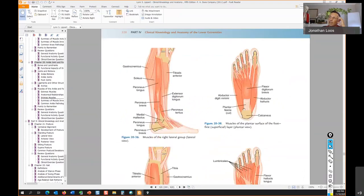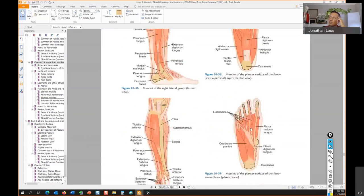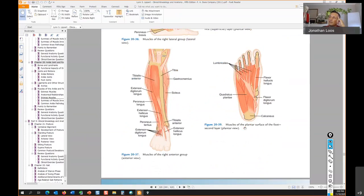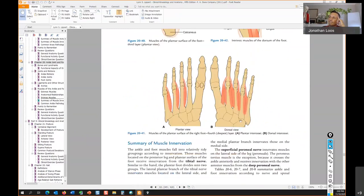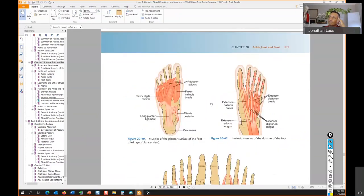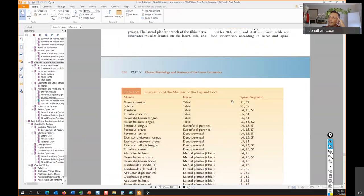You can see the plantar fascia cut, and you can see, like I said, what was filled in there is the flexor digitorum. And as you take those muscles out, you can see the lumbricals and the quadratus plantae. And again, you can see their force line, how they're reinforcing each other, and they're really involved in that arch of the foot. And I think that's it.